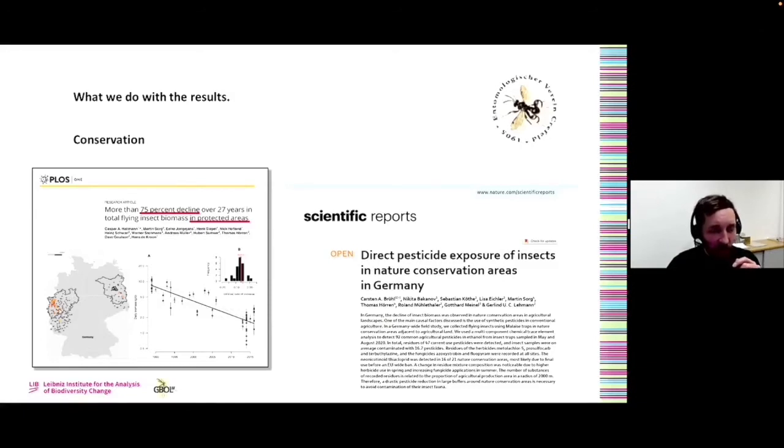So Bonn, where I'm located, is kind of in the middle of all these data points here, in the very same region. And very recently, another paper was published, again with contributions from our colleagues in the Entomological Society of Krefeld, showing a few more details about this, also about the reasons for this problem, and that's pesticide exposure. They have shown that even in conservation areas, you will find lots of insecticides and other pesticides in different combinations that contribute to this problem.